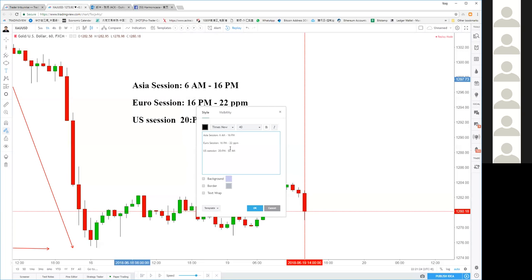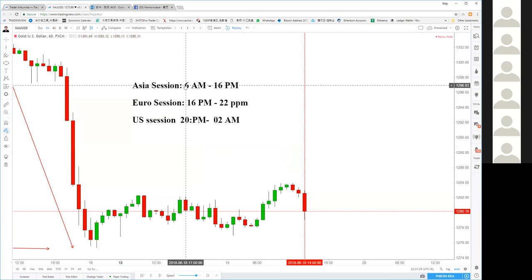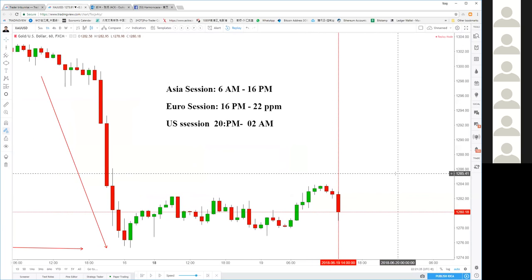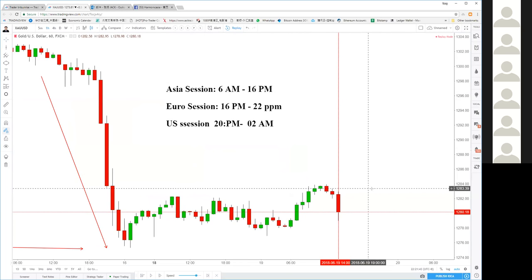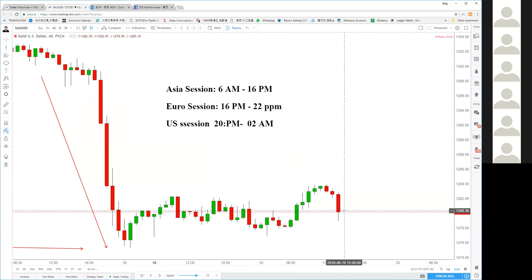So now tell me, you see a breakdown, a very strong move down at the end of the Asia session before the Euro session. And what should you do when the London market is open? Do we need to trade? Do we need to sell? Do we need to chase the price? Can we chase the price after the candle closing? Do you want to sell from 1,280, or do you want to see what will happen in the London session? What will the markets do? Yes, we have to wait, right?